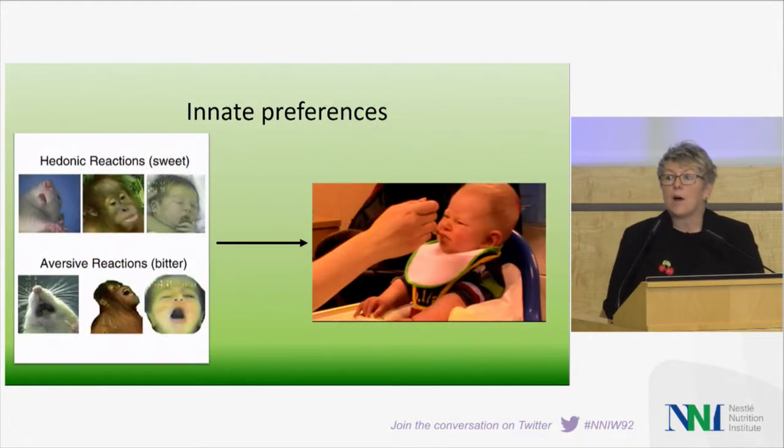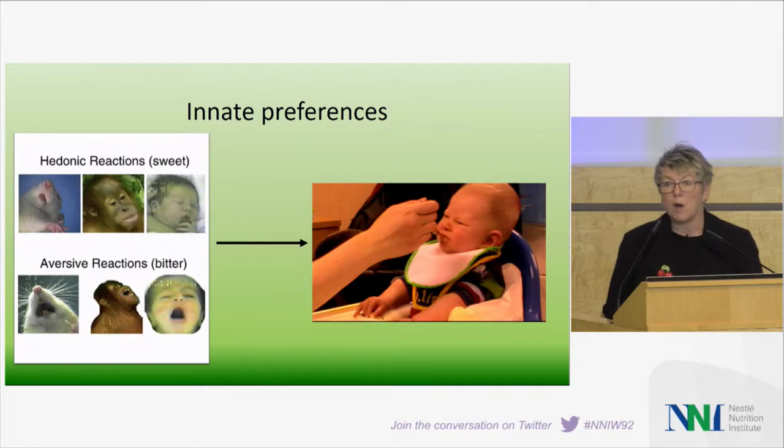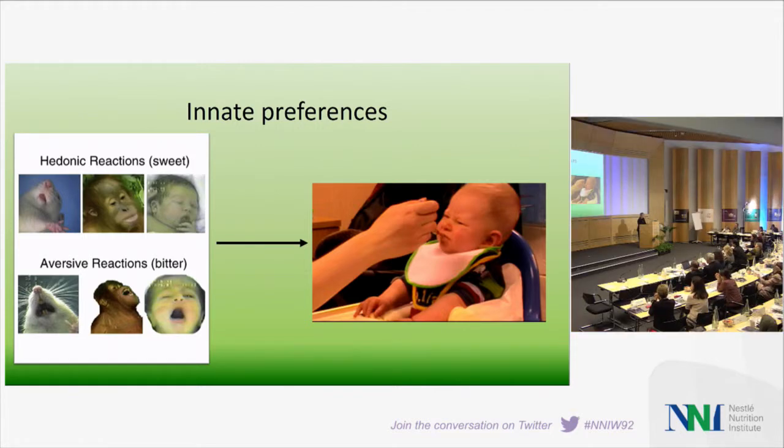We share with other non-human primates a love of sweetness because other mammals have a preference for sweetness because milk is sweet. And there's also a negative reaction to bitter, because bitter might signal a toxin in nature. So we have an innate preference, but we can also learn through experience.